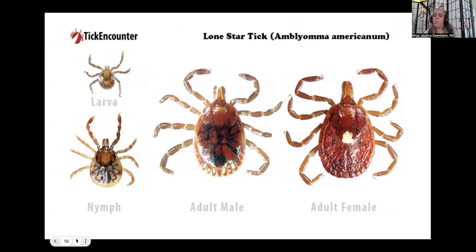The females are pretty easy to identify, but the males have this other black pattern, and they look lighter than the other ticks. But usually when you send them into a tick report, they'll identify them for you. But it's nice to identify them to know if you want to send them in or not.